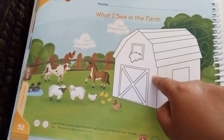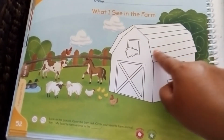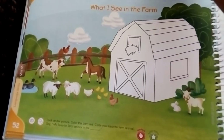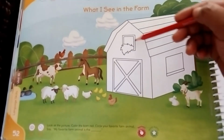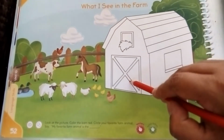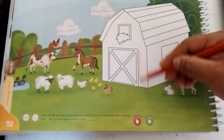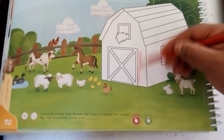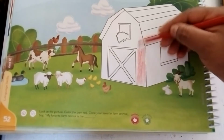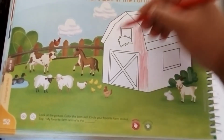And also, we see a house? Mm-mm. This is a barn. You can see it's all white. You need to color the barn with red. Let's use red for the side walls, brown for the door and the ceiling roof, okay? Let's begin. You can do a better, nice job. Maybe I'm not doing it too good because I have to do it really fast and really quick, but you need to do really, really good, okay?